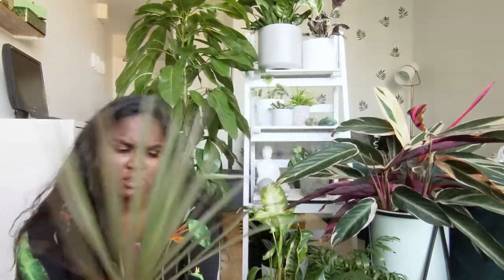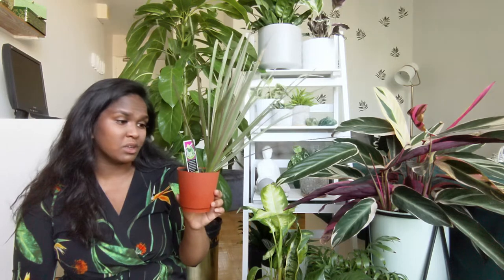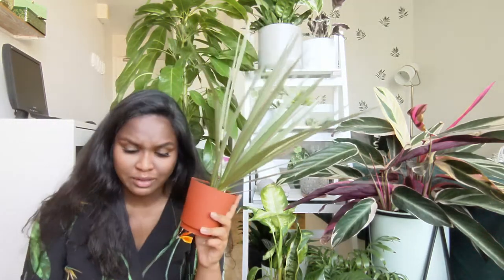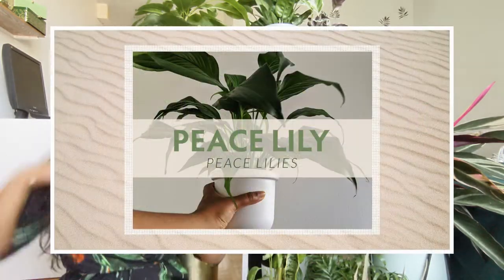I think we've had it since December, January. It says it should be in medium diffuse light, keep soil evenly moist, and fertilize once a month. We haven't fertilized it yet, which is kind of bad, but she's in good shape. And I love her. We love her.